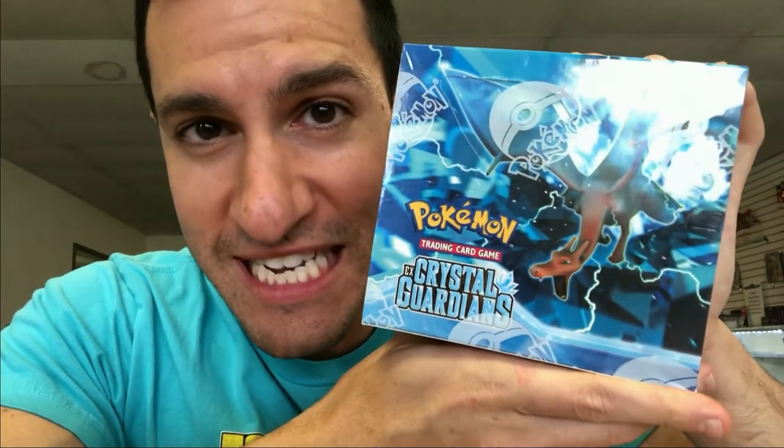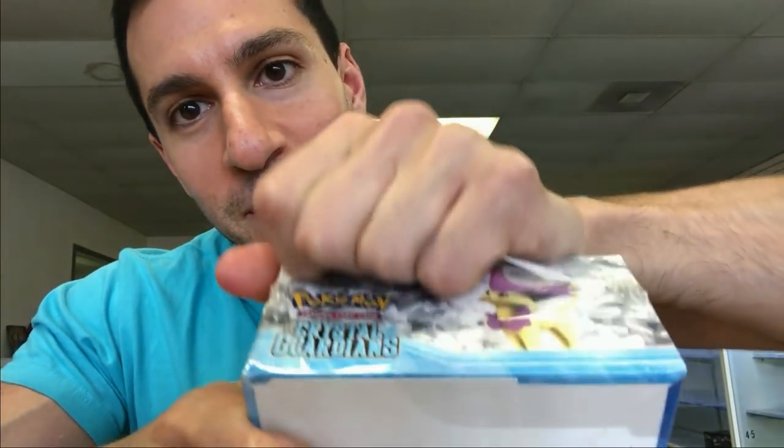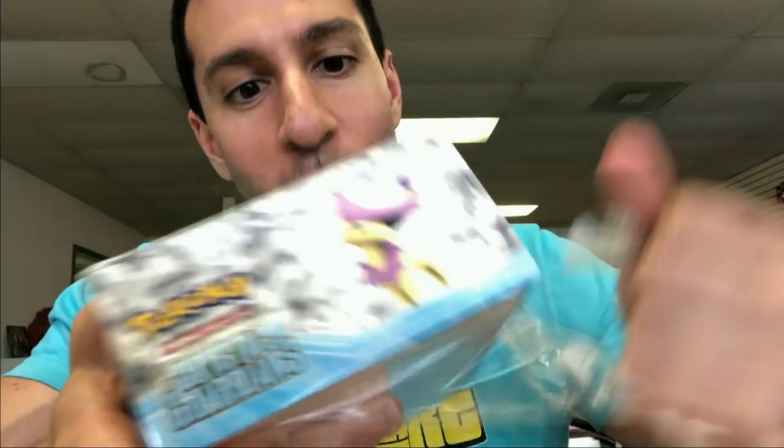Okay, Heart Squad. We have a vintage booster box to open up today. EX Crystal Guardians. This set is from 2006, so quite a bit ago. I'm gonna do my best to not destroy the box, because then I will get killed if I do that. But let's go ahead and open it up. If you are a sealed collector enthusiast, you can look away right now. But this has been opened up.